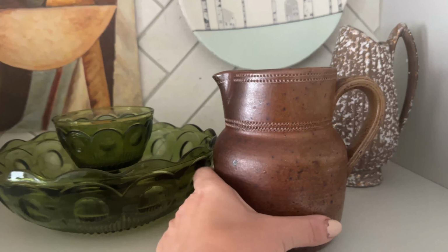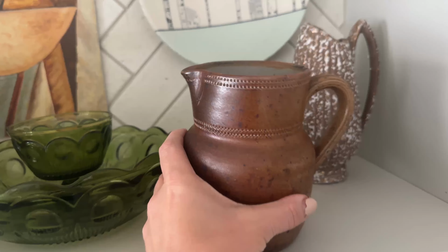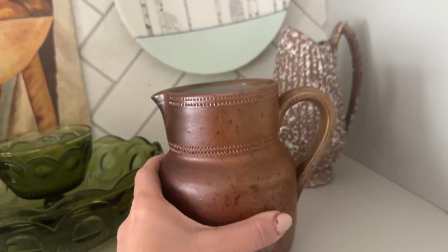And the other item that I mentioned that I got, but I didn't show it to you in the video, is this beautiful little piece of pottery.